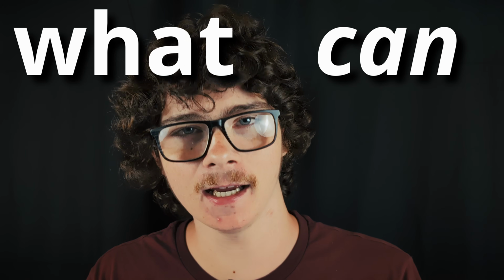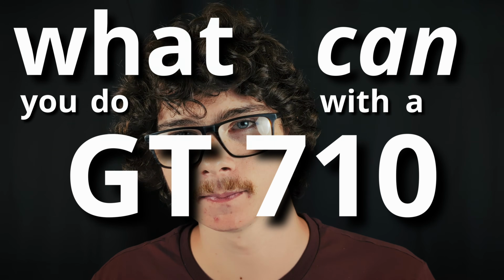I'm gonna get it out of the way. Yes, the GT 710 sucks. There's no way around it. Ever since it's been released all the way until now, it's just been pretty bad. Like there's no redeemable qualities about it. But that's looking at the negative sides of this GPU. Of course, it's not good at all for gaming. It's not a gaming GPU, but what can you do with a GT 710?